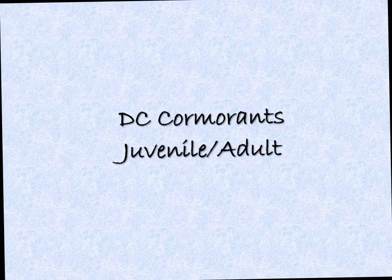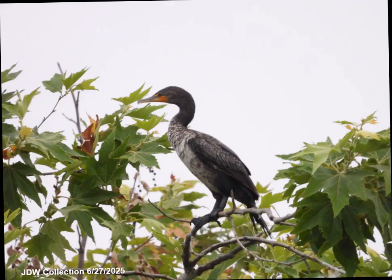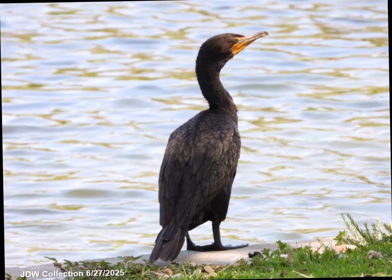You can tell juveniles from adults in DC Cormorants. This is a juvenile. You can see that the front, the breast, the underbelly is a lighter color, and you wouldn't see that in an adult. And here is an adult DC Cormorant.